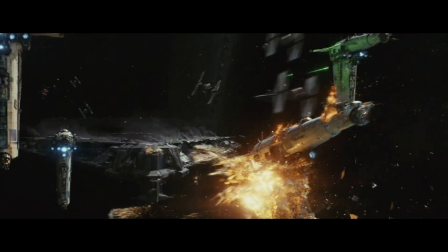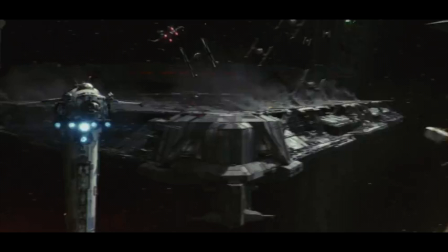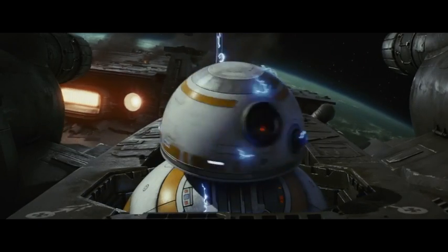And is that in the background? I think that is Snoke's Supremacy, his mega class Star Destroyer that we saw earlier, maybe about a month ago, maybe?